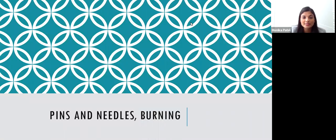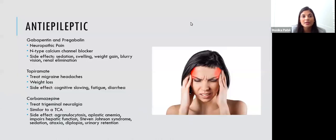So if a patient has pins and needles type complaints, particularly in the hands and feet or burning, the non-opioid options are anti-epileptic medications, gabapentin and pregabalin. It's an N-type calcium channel blocker. The side effects include sedation, swelling, weight gain, blurry vision. It is renally eliminated, so it does need to be renally dosed.